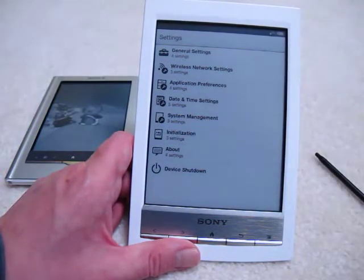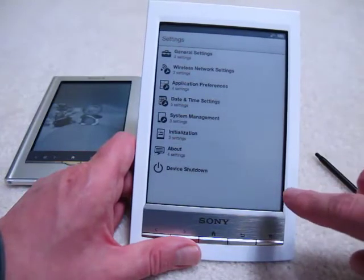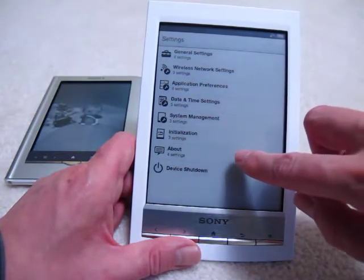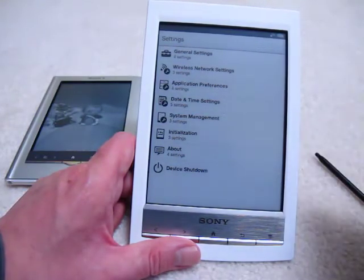For the settings, it does not allow me to adjust how long it takes to go to standby. In the previous reader, if I didn't want it to go to standby, I could keep the book on all the time. But for this reader, it does not have such an option. If you go to here, it will shut down the device totally. And if you go to About, it will show you the version of the eReader. The newest firmware is 1.04.